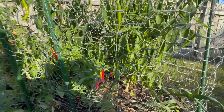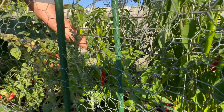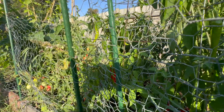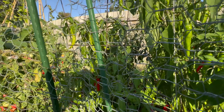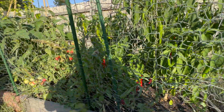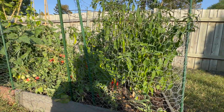Oh, you have lots of ripe peppers. I don't know what kind of pepper this is. What do you call this? No, I'm talking about the insect. It's a ladybug. Oh, I have lots of ladybugs. Oh, you're lucky. I used to have lots of ladybugs, but I didn't see anything this year.